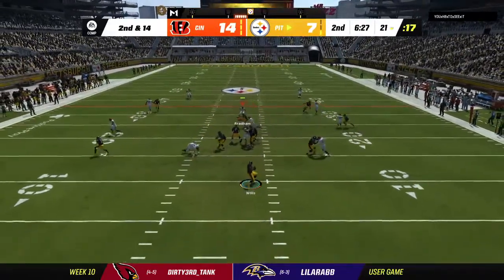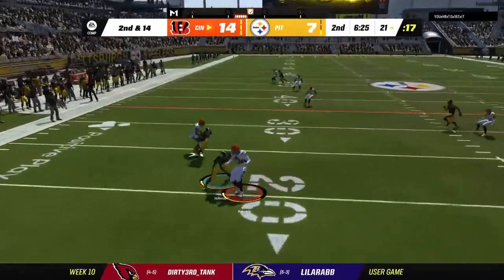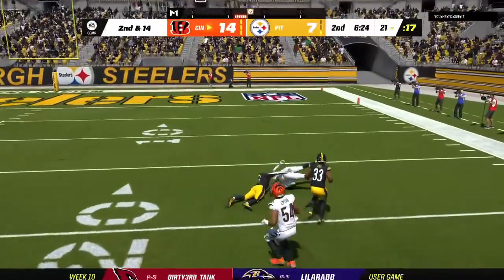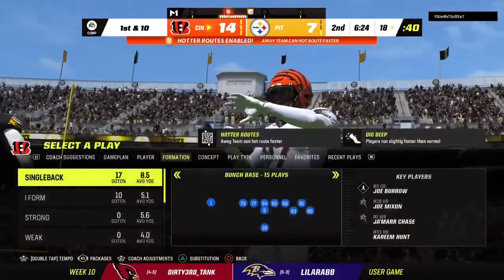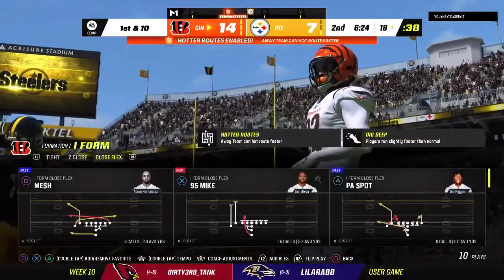From the gun, here's Willis. He rifles one that's intercepted. Chidobe Awuzie with a pick, and the Bengals are going to take possession of the football.